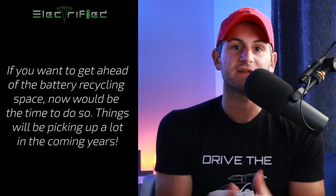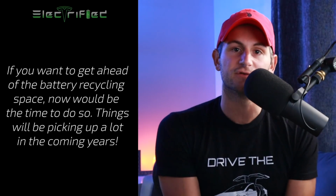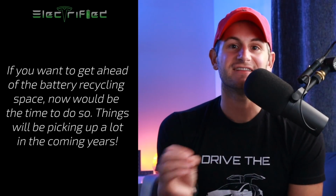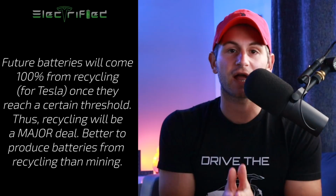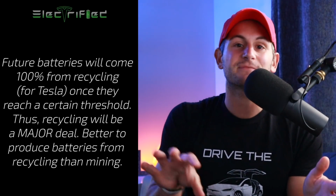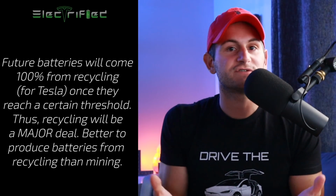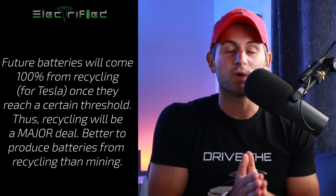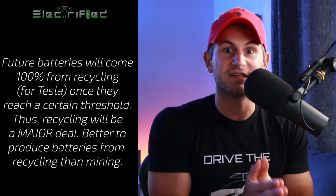I know some of you are indeed looking to start investing in the battery recycling space, so this is something to consider. Because if you remember from Battery Day, Elon and team did say that in the future, their new batteries will come from recycling because it's much more economical to get new batteries from the batteries that are already made, as opposed to going back to the mining space. So once again, right now, not a huge deal, but in the future, recycling will be massive to the lithium ion industry, which will be a big part of the EV future for the next 20 to 50 years.